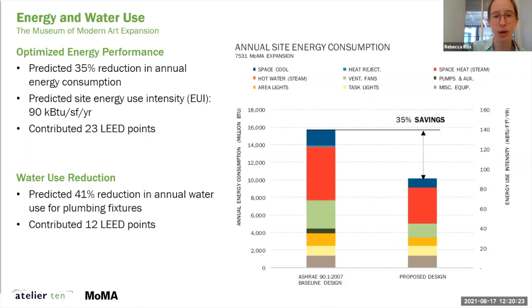And then for energy and water use, the project did strive to achieve significant reductions in energy and water use through the project. Museums, especially those with fine art collections like MoMA, typically would have high energy use intensity associated with the strict conditioning criteria. So during the design process, Atelier 10 conducted energy analyses and updates to help identify drivers of energy use and inform the energy efficiency measures.